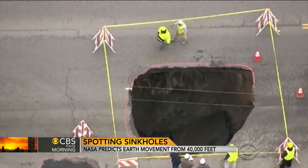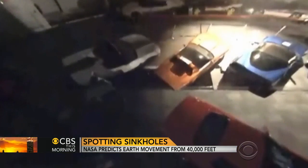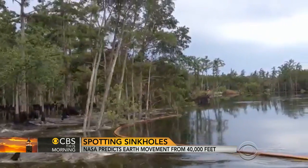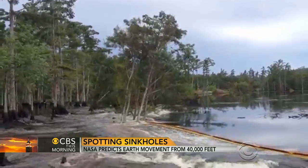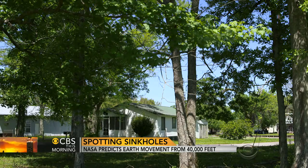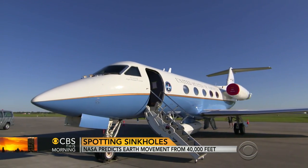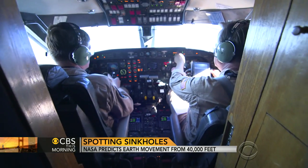Unpredictable and scary. Sinkholes literally swallow up the ground and everything above it. Watch this 2012 video as a whole line of trees in Louisiana is sucked up. About 300 residents were forced to abandon their homes for good. Now NASA is using this plane to try to predict where sinkholes might form and spread. We were allowed rare access inside.